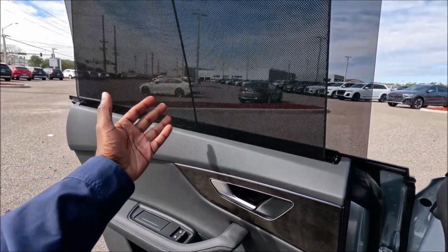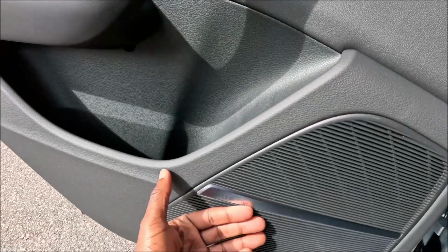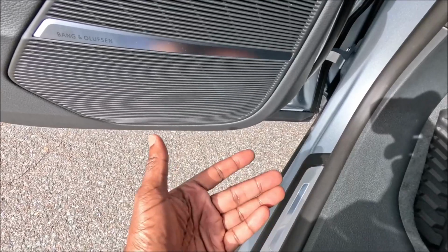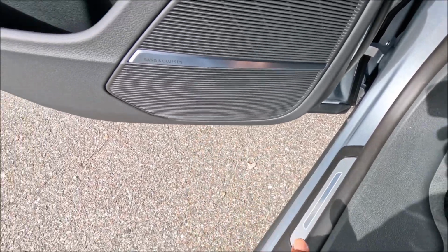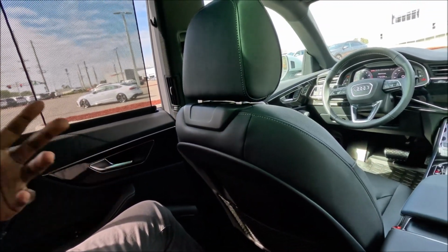And then our privacy shade right here, or sunshade, however you like to use it there, with the big and awesome system speaker right here as well, and the side sill here too, illuminated for our specific option that we added to this. This is just a great place to be, a comfortable place to be. This is where you want to reside when it comes to the back of a Q8.